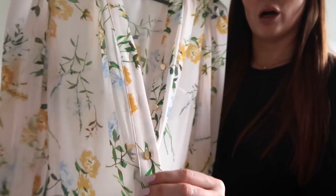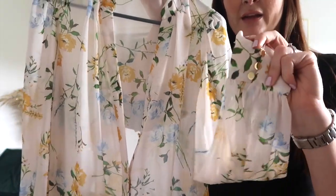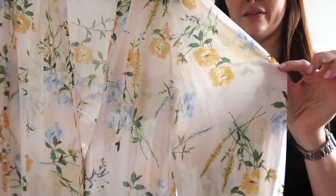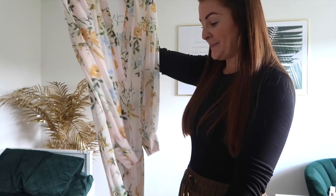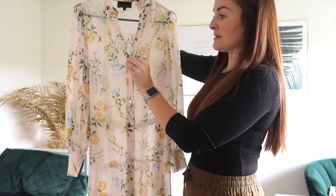Really pretty. It's got gold buttons down the front, three gold buttons on the cuffs as well, and I love how the cuffs go tight, and then you've got the puff, baggier sleeve. The buttons run from quite a nice neckline on this.